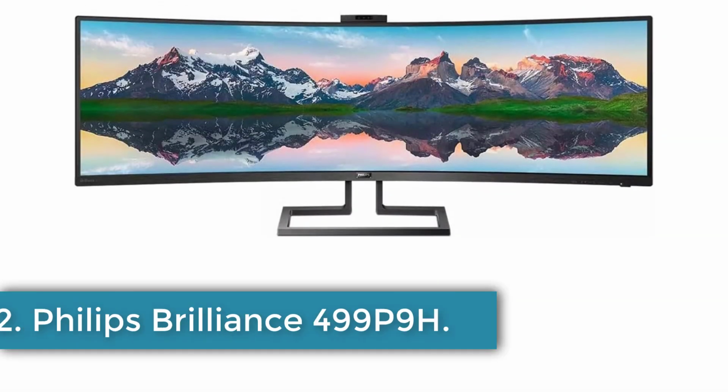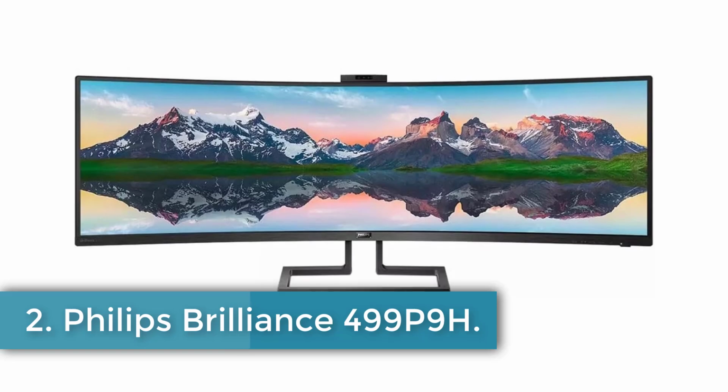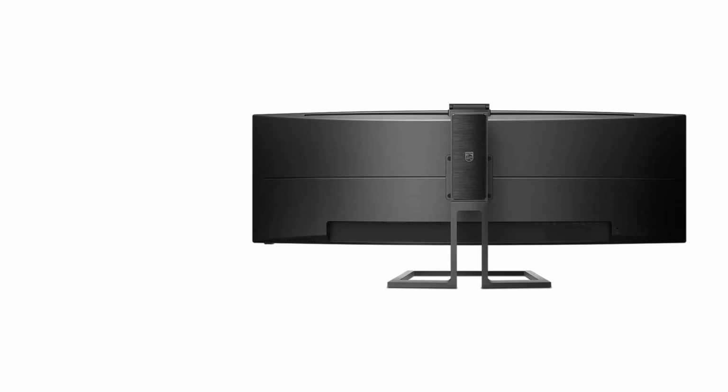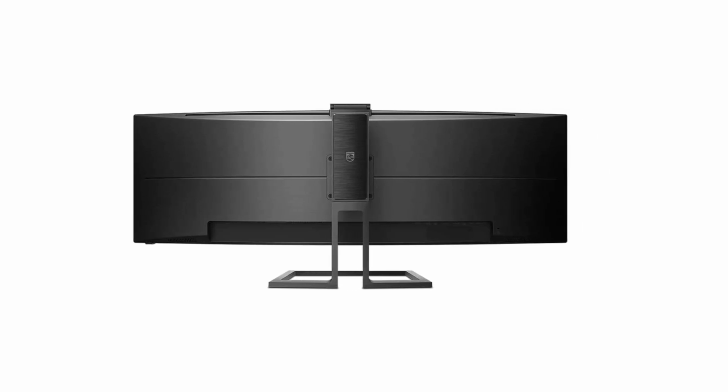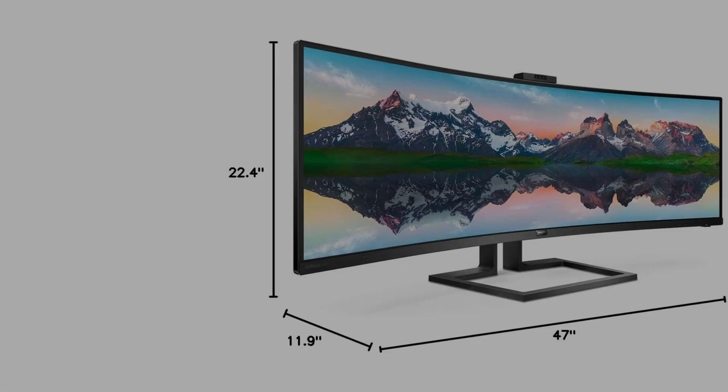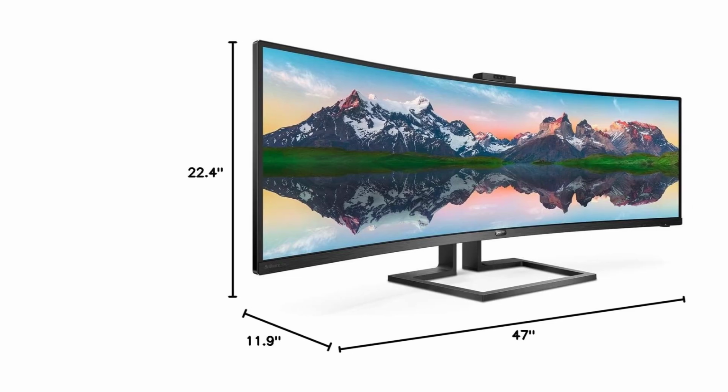Number 2. Philips Brilliance 49P9H. The Philips computer monitor is a massive 48.8-inch super-wide curved LED monitor with a 32:9 aspect ratio and dual QHD, 5120 by 1440 resolution, offering an immersive visual experience.